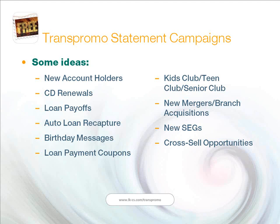We can set campaigns and different ads for your kids clubs and your teens clubs and your seniors clubs. If part of your strategic plan is to grow by merger and acquisition, we can have statement ads put in place to welcome new members that come in from other financial institutions. If SEGs are a large part of your base, we can welcome new SEGs. We can send offers to different SEG groups, all sorts of different things.